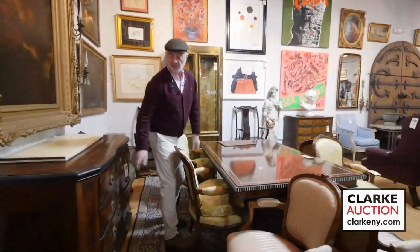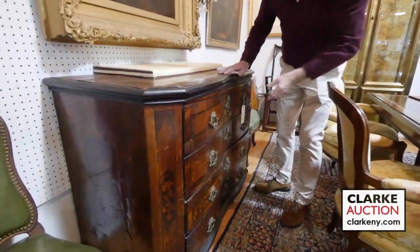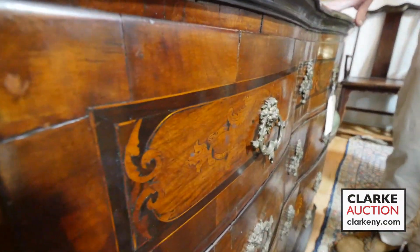Here we have an 18th century Continental, probably German. Beautiful with the serpentine front, nice banding on it. And for a change, it has inlay on it. Looks like it's all original. The stuff didn't do well in the last sale, so we're hoping this will do well here.